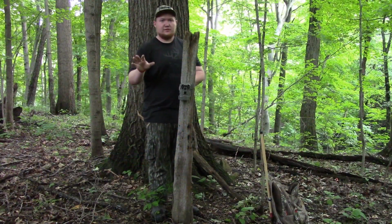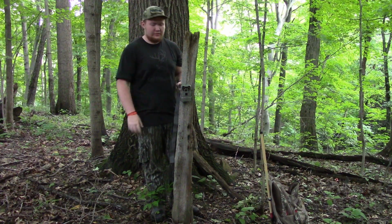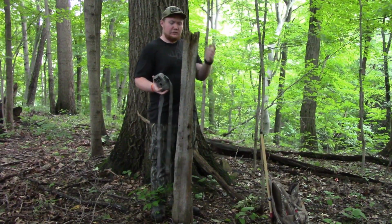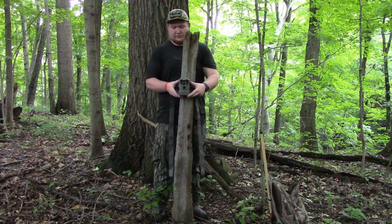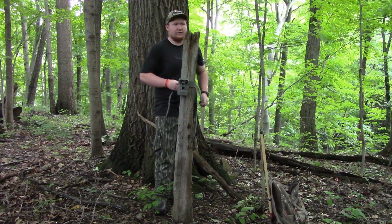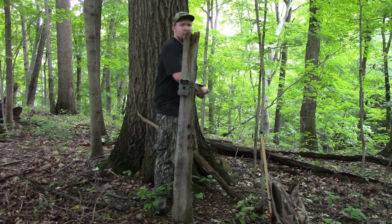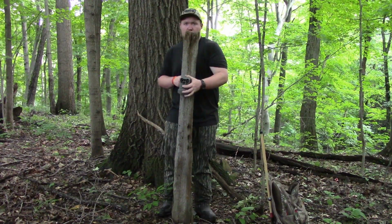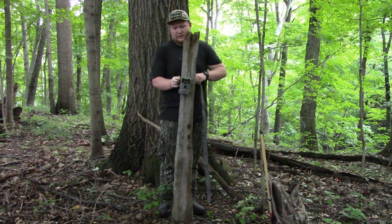Alright, so I got both of my scrapes done. And the last step for this is hanging your camera so you can see what's hitting your scrape. So I got this nice old fence post here from an old farmer. I'm going to use that for my camera. I'm actually going to point it right at you. Now for hanging this camera, I am going to hang it higher than usual because I'm viewing a bigger area and I have to view two scrapes. So I'm hanging it at about 4.5 feet right now.